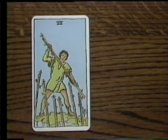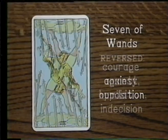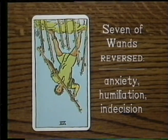The Seven of Wands pictures a man with a wand defending against 6 others raised against him. It represents individual courage in dealing with competition, opposition, or hardships. In the reverse position, it indicates anxiety or embarrassment and warns against indecision.